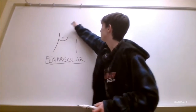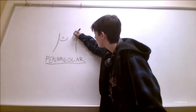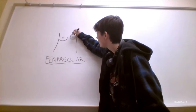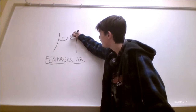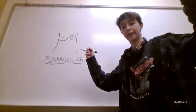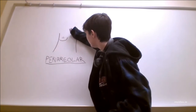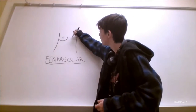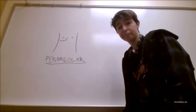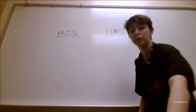Once that's done, they have the remaining skin, they stitch around it, and then they tighten it up by pulling it like a drawstring bag. Then the remaining skin is attached to the nipple, and then it's done. And now on to the pros and cons of periareolar.